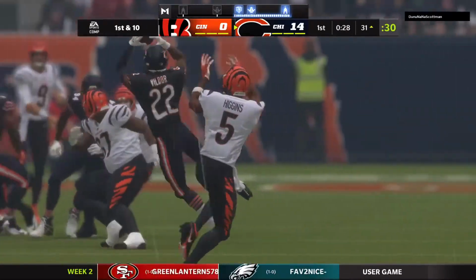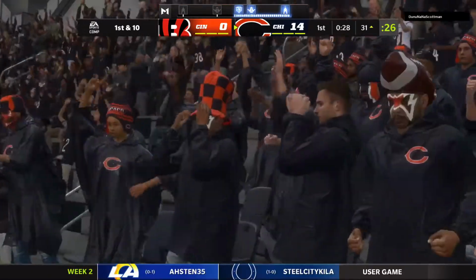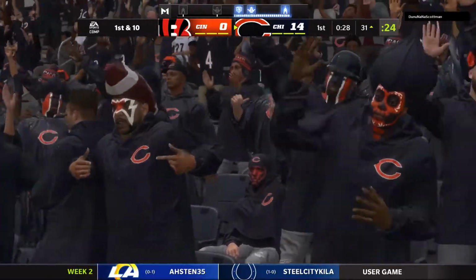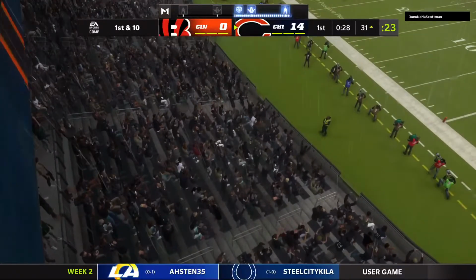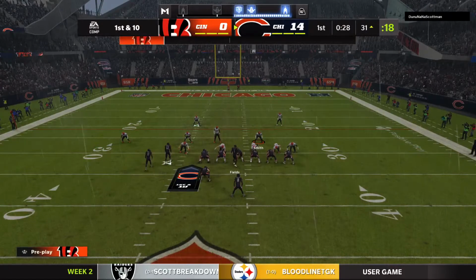But instead, we really should be looking at the defense. They've created the takeaways. 2 interceptions, 1 caused fumble. They played awfully well swarming to the ball here in the first half. Line of scrimmage, the 31 now on 1st and 10.